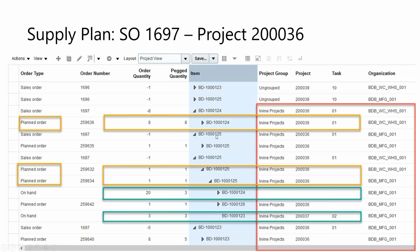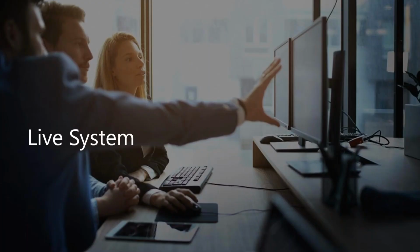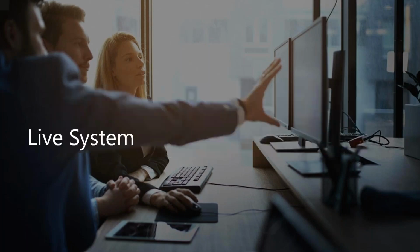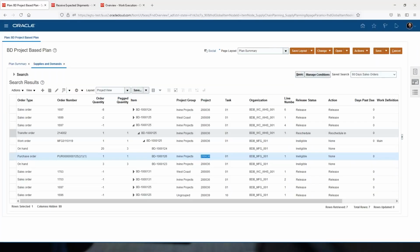Now, this is enough for the static data. What we like to do is go onto a live system now, and I am going to switch over to one of our test pods.